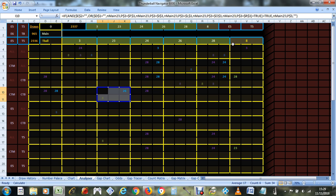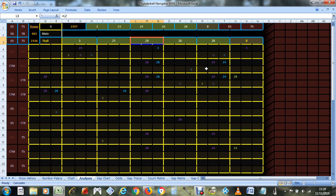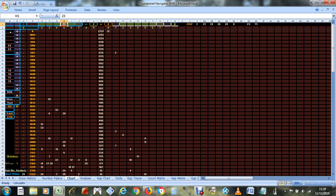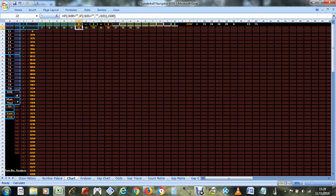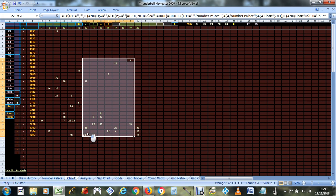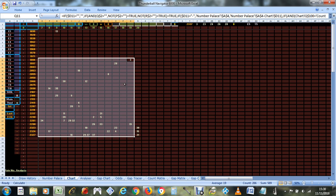And finally, the chart that points to main number 3 is when we're looking at all machines and sets of balls, and either main number 24 or Thunderball number 8. So let's have a look at that then. So we've got all machines and sets of balls. And Thunderball number 8. If we just look at the main numbers, then you can see main number 3 was most overdue for its frequency.